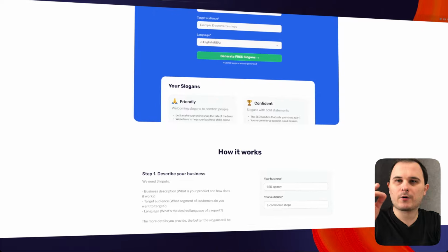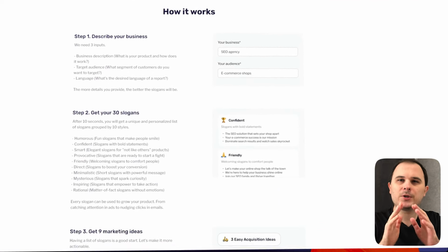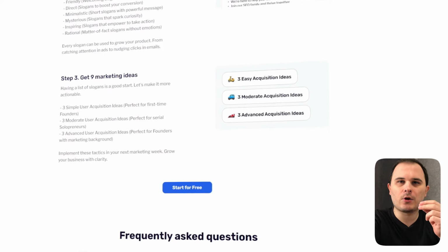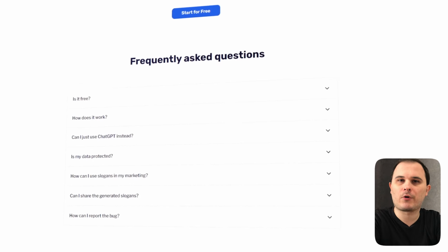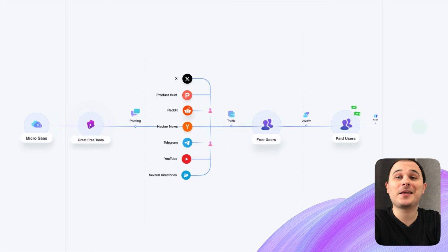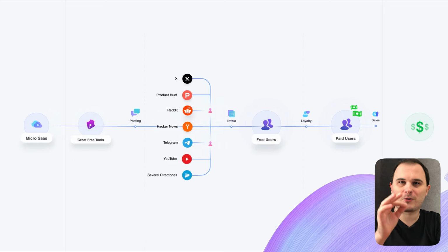Use Dan's concept for your own product. Take one micro function and build a great free tool around it. Publish it on Twitter, Product Hunt, Reddit, and Hacker News. Create a video about the product for YouTube and other social media platforms. Submit to several directories. By the way, you can easily create an AI agent to solve your personal problem or an issue for your audience.